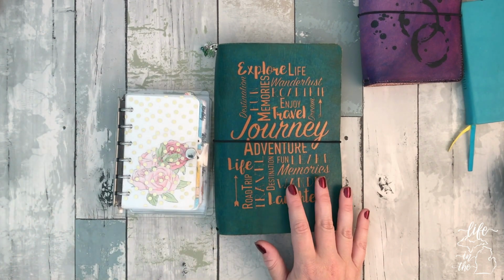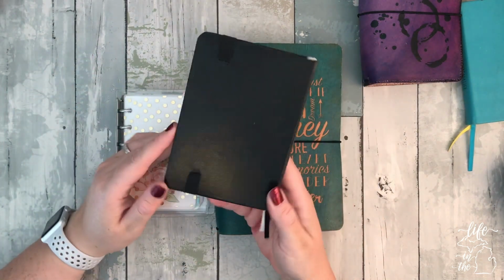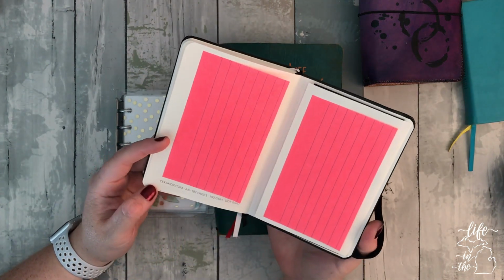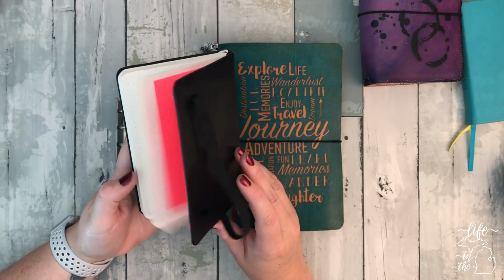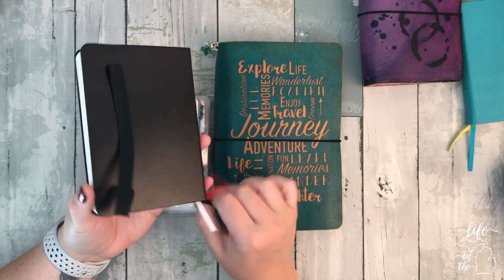Now, I've since added another notebook, and that is an A6. Okay, I can't say it. I never say it right. It is a Tekucor. I think I might have said that right. Tekucor. I'll link it down below. It also comes in A5, and I have an A5. It has three of these.